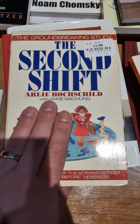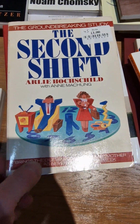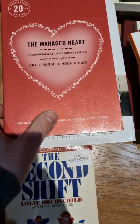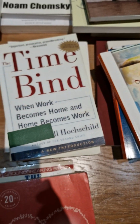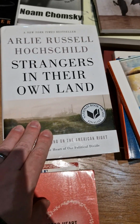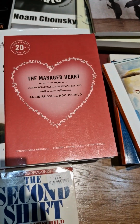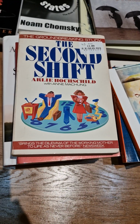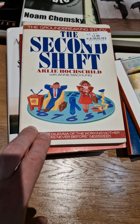Arlie Hochschild is by far within my top two or three sociologists. I think she's fantastic. The Second Shift is definitely worth a read. So is The Managed Heart, and so is Strangers in Their Own Land. I've got a couple more books there as well, but I'll focus on these three. All three of these books are seriously easy to read. They're really, really interesting. Hochschild is a feminist, essentially.